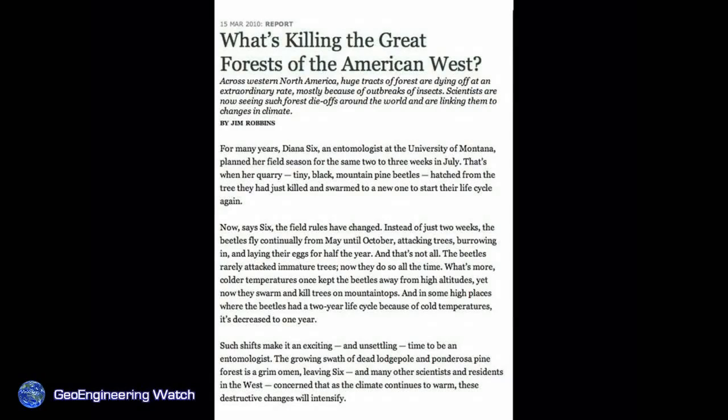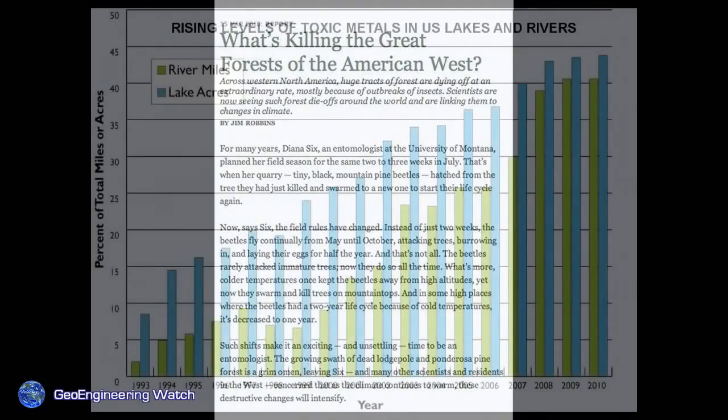What's killing the great forests of the American West? I just described that. Many people don't even know our forests are in sharp decline. They're in very, very sharp decline. And I think this year may be cataclysmic as far as the fires go.